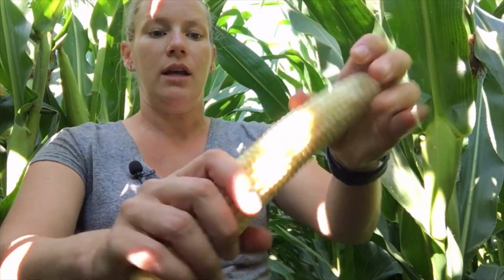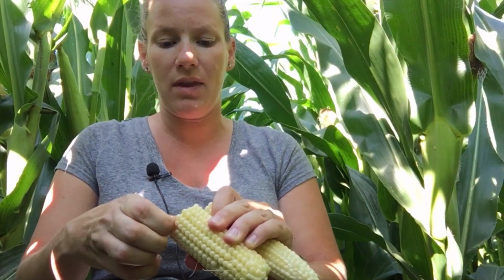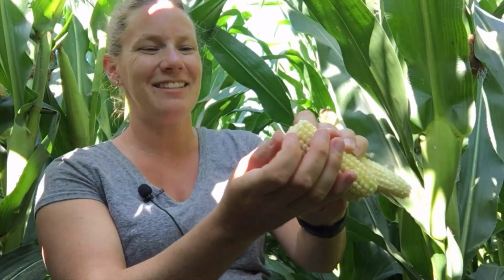So this corn right here, we are in R3. R3 is milk stage. So when we pull that ear open and squish those kernels, we're getting plenty of milk out of there. When we transition to R4, which is really when we should start cutting off those applications, that's when you squeeze those kernels and it's more of a paste than it is a liquid milk in there. So that's when we start to cut off those fungicide applications.